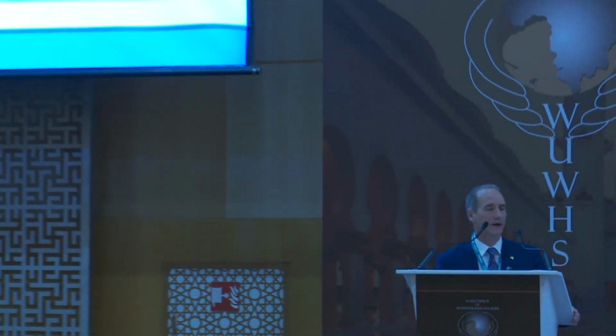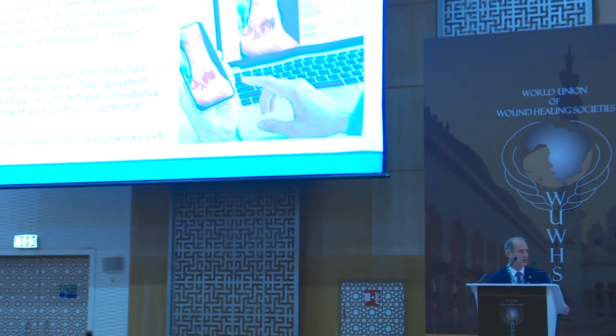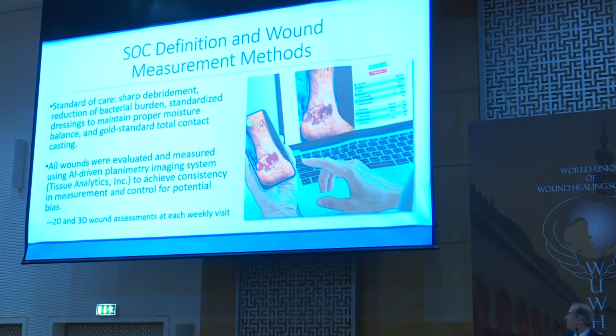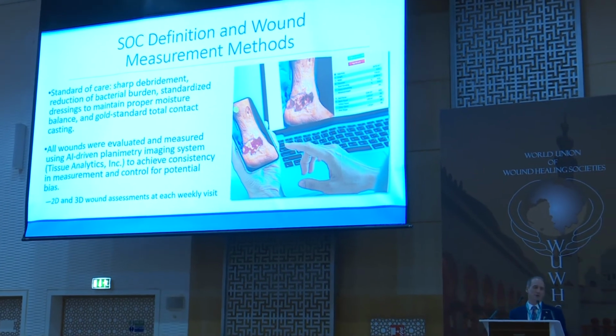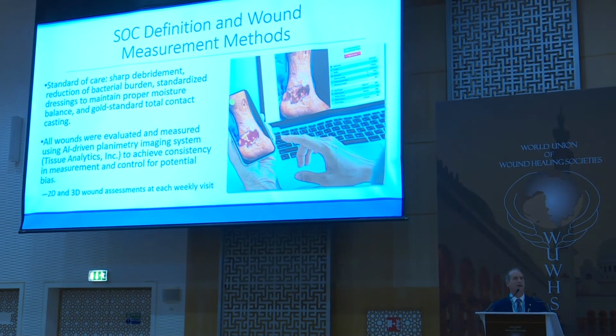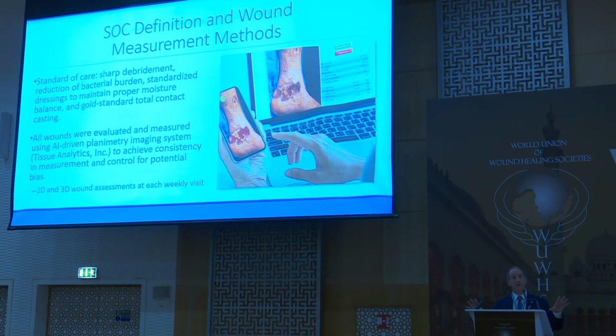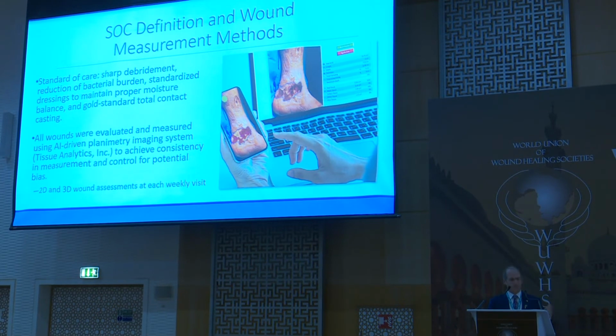So we also used digital planimetry to follow all the patients on a weekly basis, and we did both 3D and 2D measurements. This was all put in the cloud. The interesting thing about this also is that part of this trial was run during the pandemic, and because it was all done digitally, we were able to monitor the sites on a weekly basis. So they got intense monitoring.